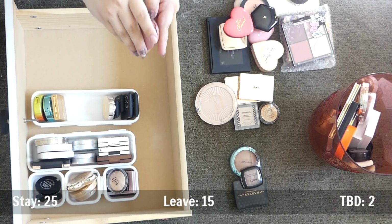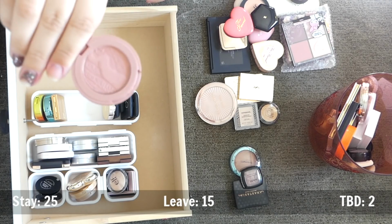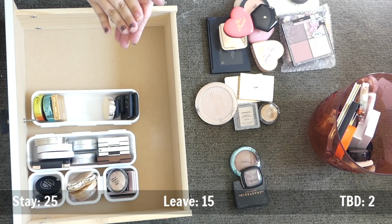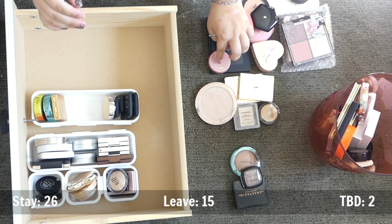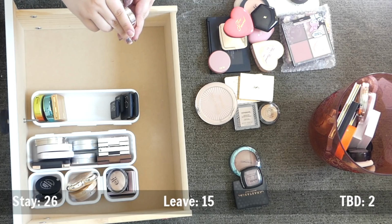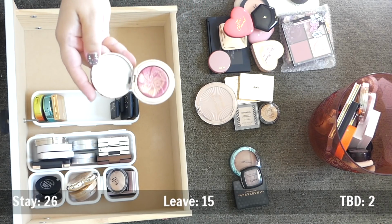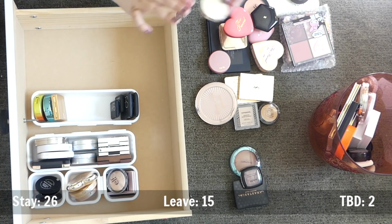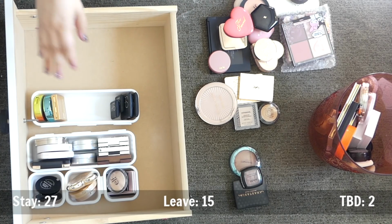This little Tarte blush in Party. This is another natural nudie color. This was the Sephora birthday gift one year. I loved that little guy. This little Ciate blush is so cute and pretty. What? I haven't used it in a minute, but I love the packaging and it's cutesy.